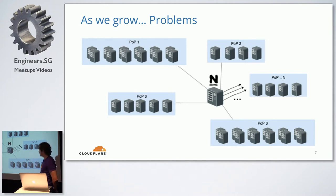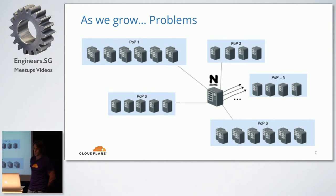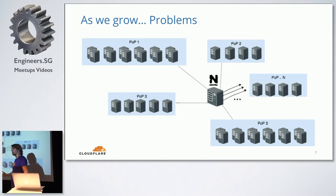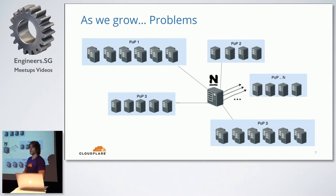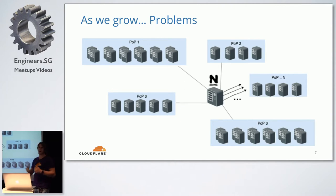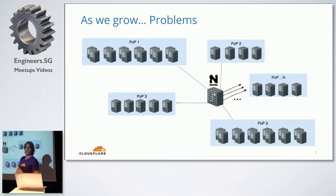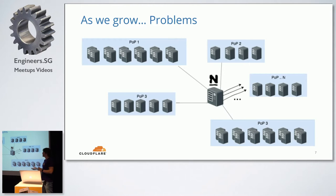So that was how our initial setup was, more or less. We had one central Nagios server, and then we kept adding pops. Not all points of presence were the same. Some of them are very small, very tiny, and some of them are huge. We have some pops in South America and North America that can have 300 or 400 servers, and we have some in Asia or Africa that can have like three. So obviously this is a big difference.